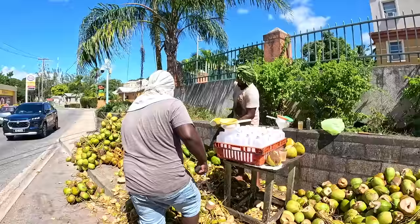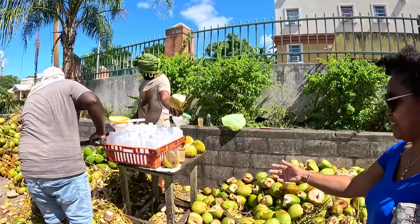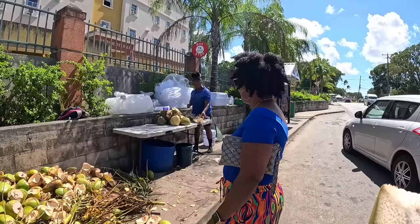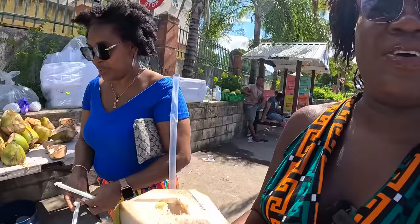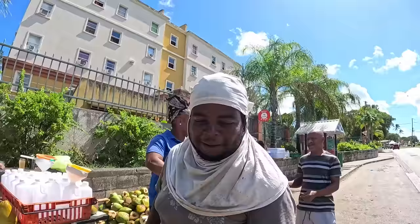My favorite. Here we go. Awesome. Yes, some straws. Help me pull one here. Thank you. So refreshing. Best coconut cutter in the world is found here in Barbados.